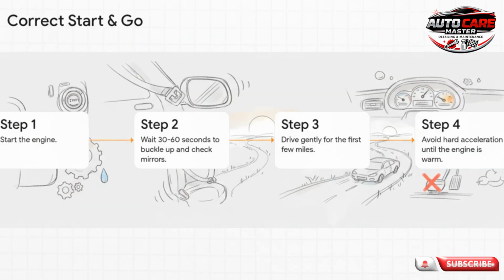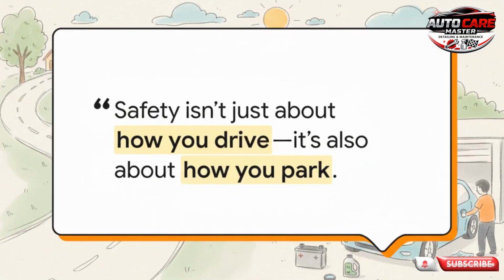And what about starting your car? Well, that routine is just as simple. Just start the engine, and then use the next 30 seconds or so to buckle up, check your mirrors, maybe pick your music. After that, just drive gently for the first few miles. The real key here is to avoid any hard acceleration until you see that temperature gauge start to move up off of cold.